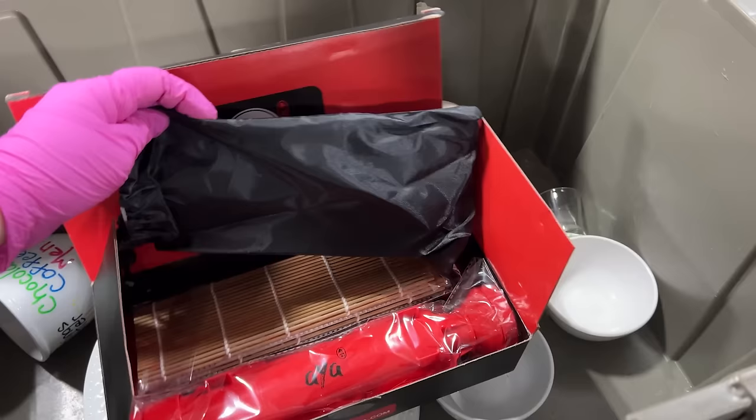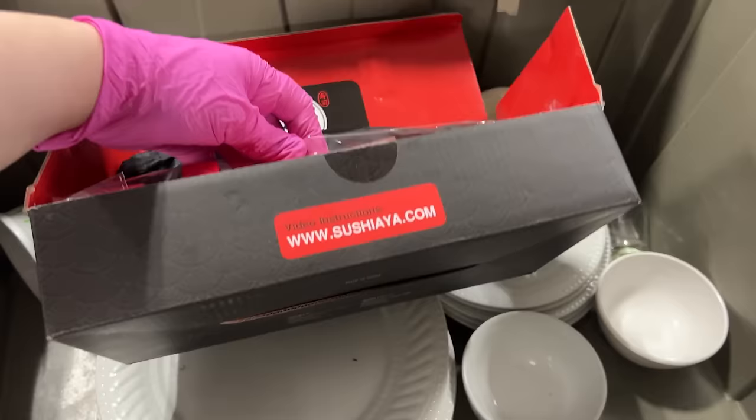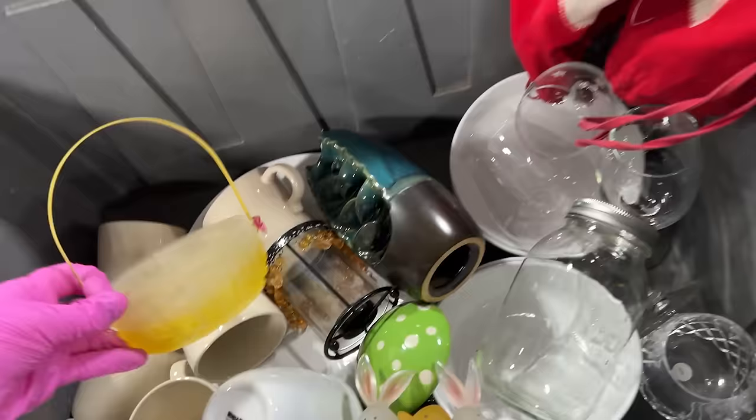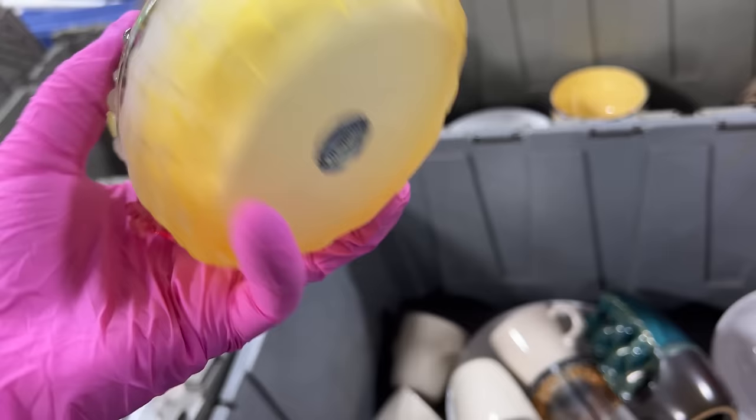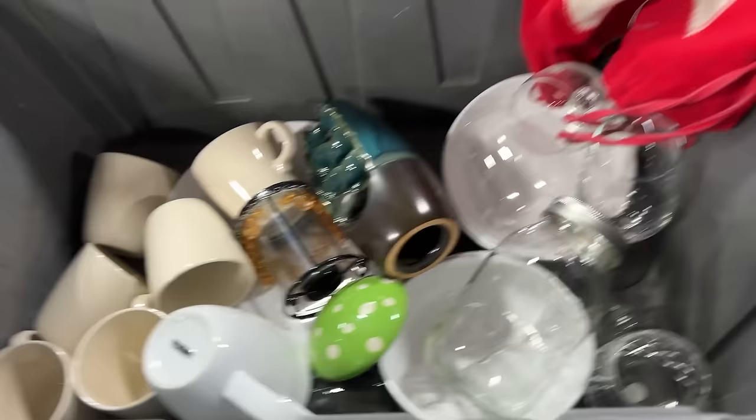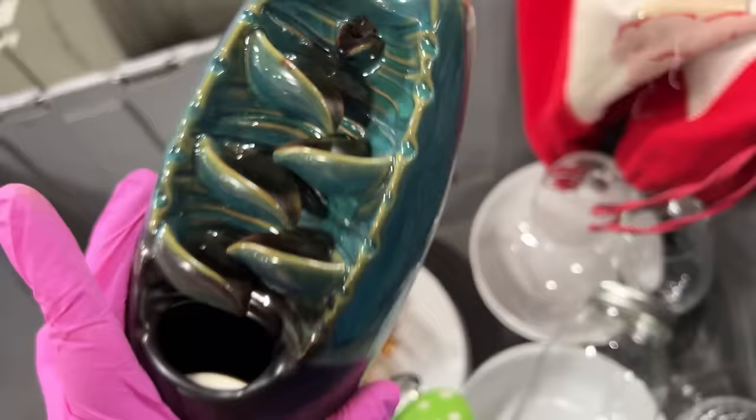Here's a, like a kit. Sushiria kit. Oh, what is this cute little basket? If you had those little six in it. Yeah. They're really cute. That is cute. It looks like it should have been up or something. It's really adorable. Oh, so cute. I was wondering. It's cute. I like it, but I don't know. Here's one of those incense burners.